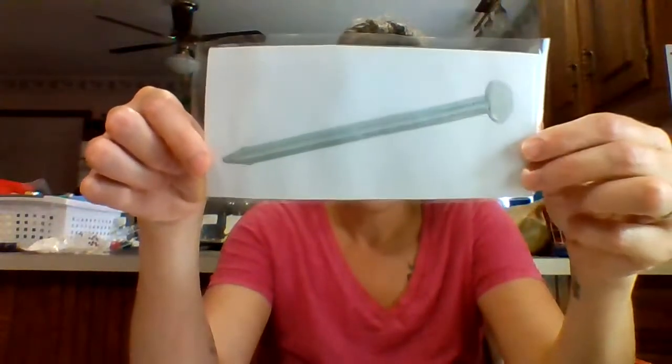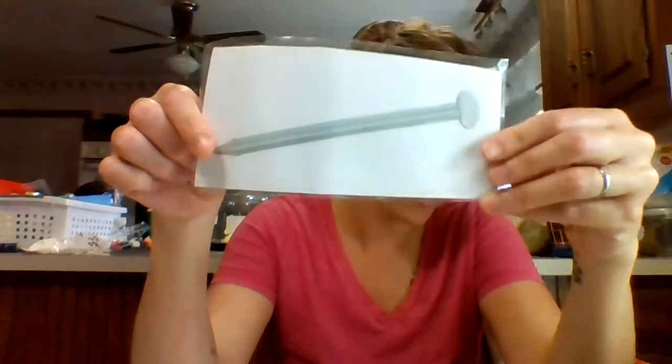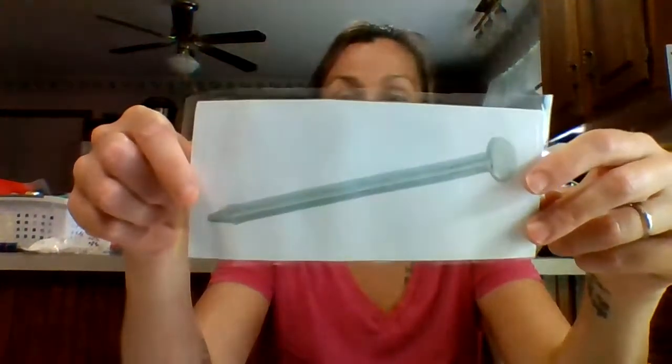Oh, and here's a nail. You use these to pound things together or pound things into wood. There's metal nails, all different kinds of nails. We've been finding these around the house a lot since we're doing the roof.